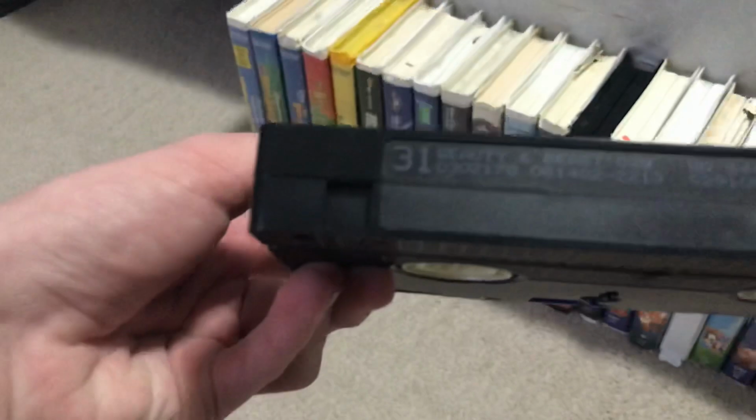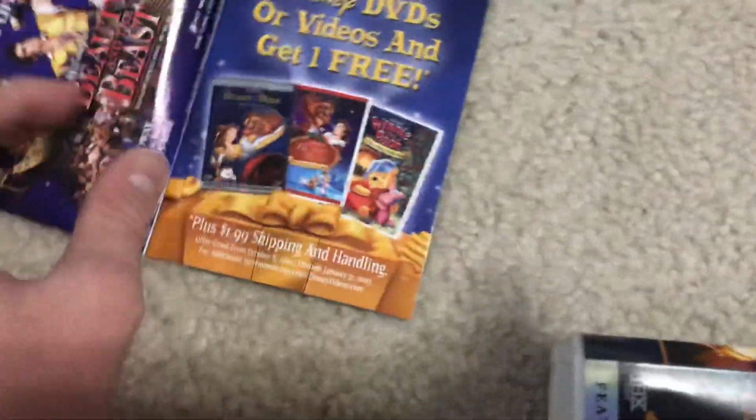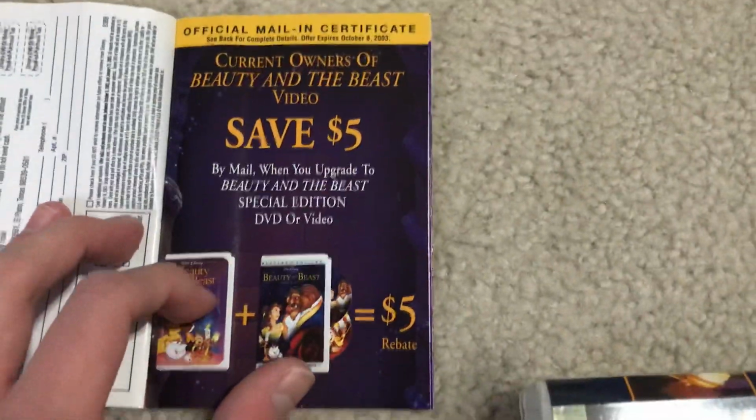Got the tape with a blue lid and an ink label. And the print date is August 14th, 2002. And it came with some promotional stuff like VR GS2 Enchanted Savings. Like, got things for Beauty and the Beast on Broadway. And buying three DVD videos and get one free. Save $5 from the original 1992 VHS to this VHS.